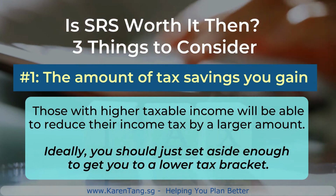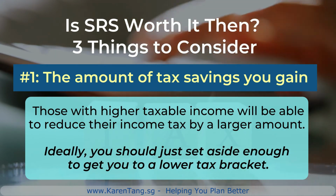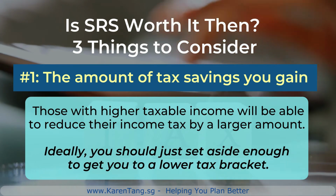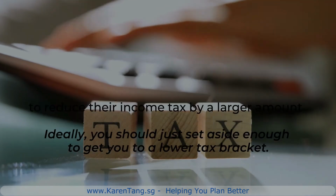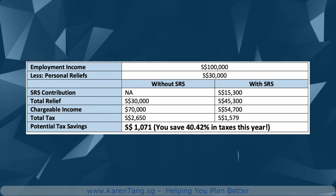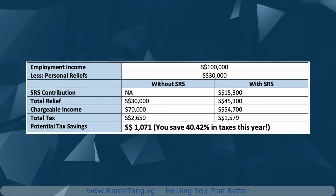Of course, you do not have to contribute the maximum amount. Ideally, you should just set aside enough to get you to a lower tax bracket. Here's an example of SRS tax savings. It is fairly easy to calculate. Give it a shot today.